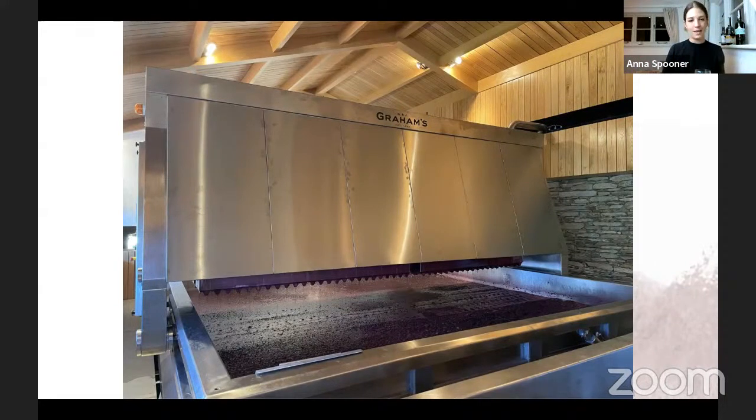But here we've got stainless steel. Symington's developed this mechanical foot. Taylor's developed their own mechanical foot. So really impressive stuff. But the aim of the game for both is to get maximum extraction, but without the bitter pips and seeds. And it does negate the need for foot treading, but some people like to do it anyway.